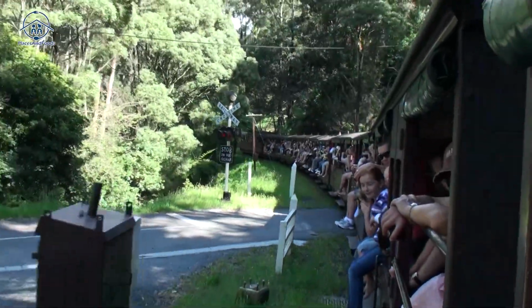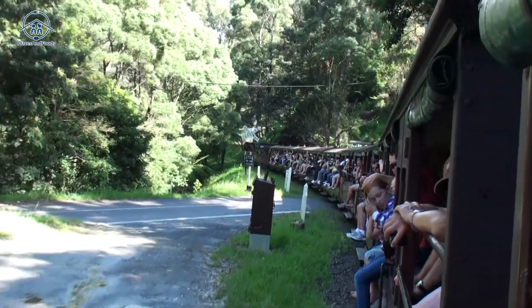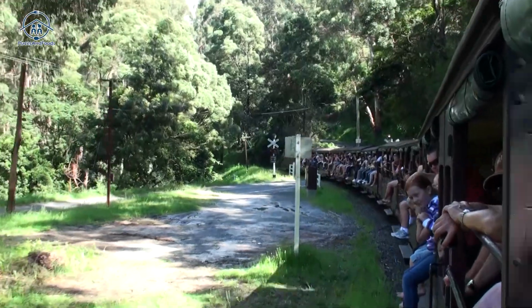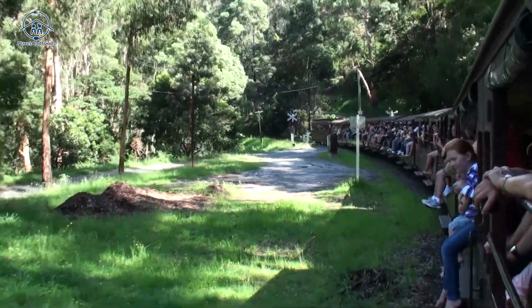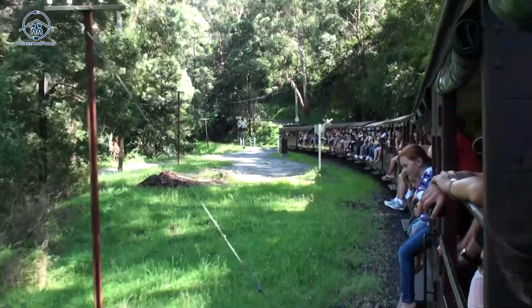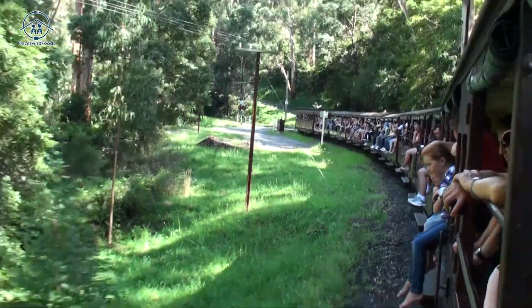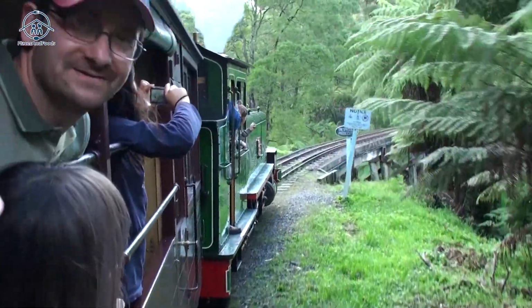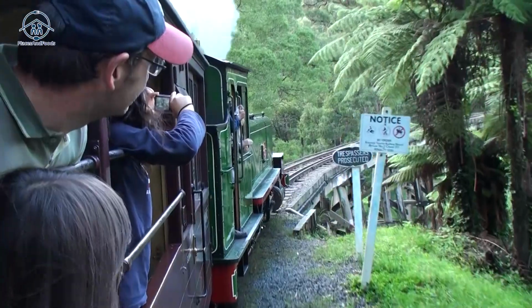You won't regret taking the Puffing Billy Railway, as this is one of its kind, not just in Australia but in the world. Experience Melbourne like you never before with the Puffing Billy Railway, the heritage steam railway located in the Dandenong Ranges east of Melbourne, Australia.